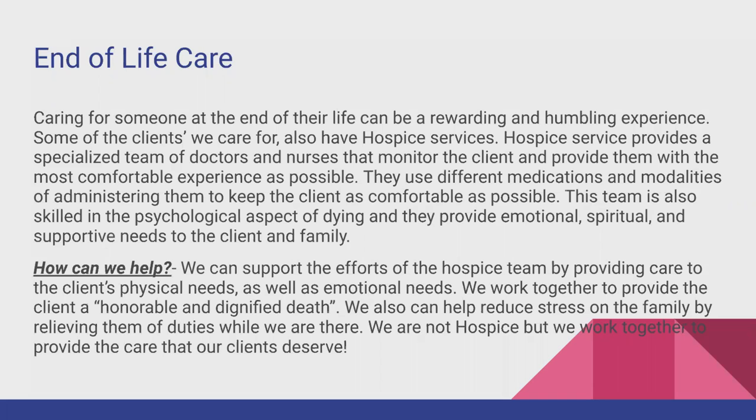Hospice services are specialized teams, and they typically have nurses and doctors that come in and see the client in their homes. They monitor their progress. They're able to treat them with different medications, and there's different ways to administer them so that it's easier for the client. This is to make them as comfortable as possible. The goal for hospice care is to give everyone a dignified death.